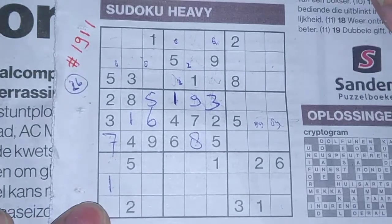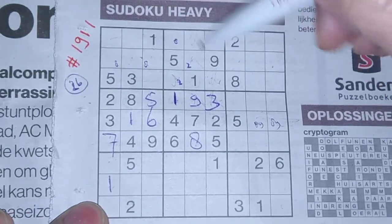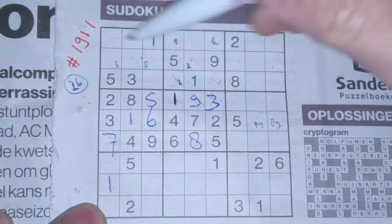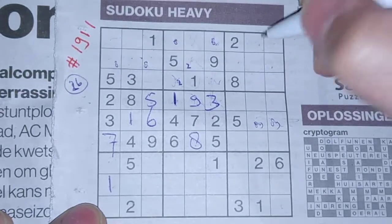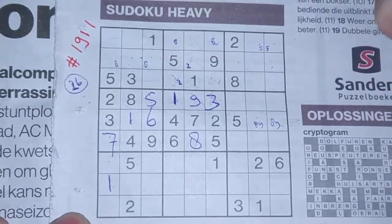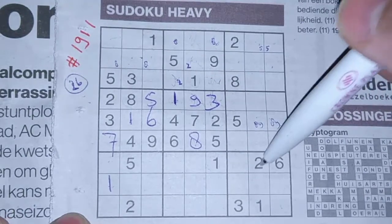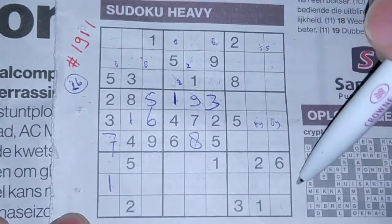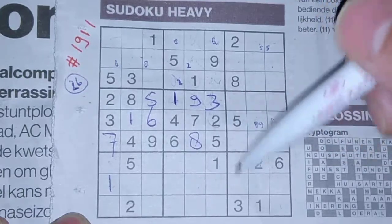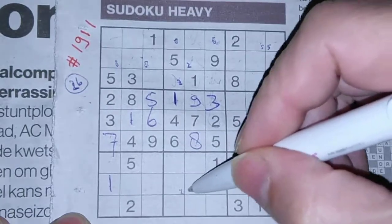Alright, how about 5 in this row, 5 in the second row. So the first row, the only 2 places for the 5 could be here, could be there. 2 in this row, 2 in the last row, so the row between. The only 3 places for the 2 should be here, here, or there. You see there 2, no 2 there, 2 could be here, could be there.